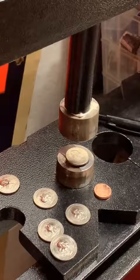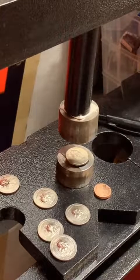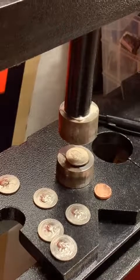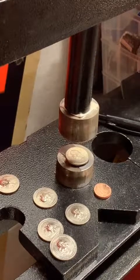Gosh, this is taking a while. Woo! We're gonna get there, guys. We're gonna make contact. Make sure this is sealed all the way.